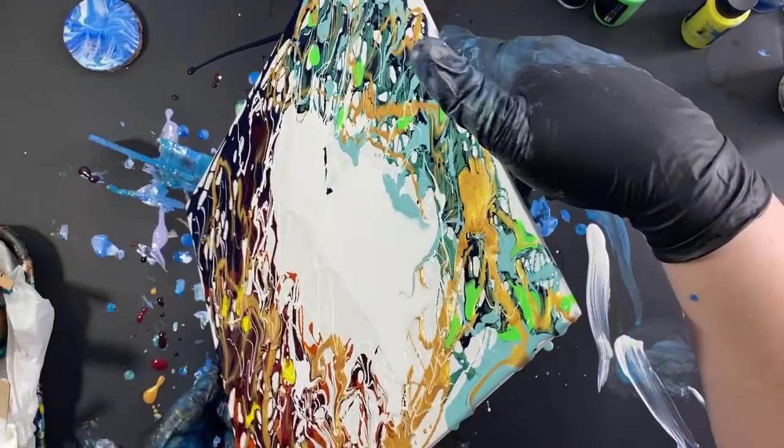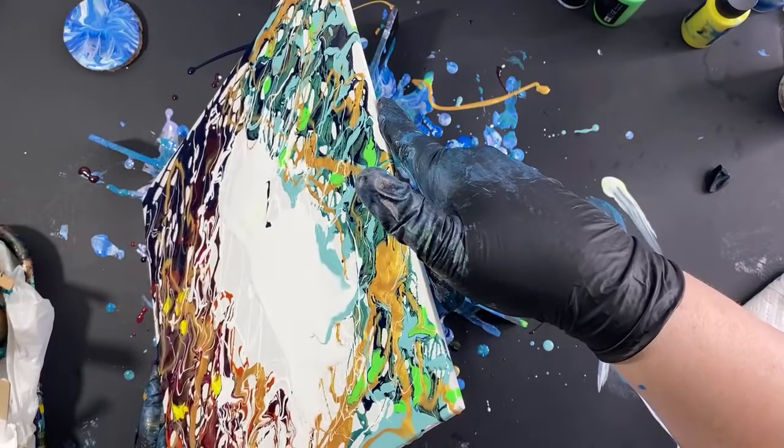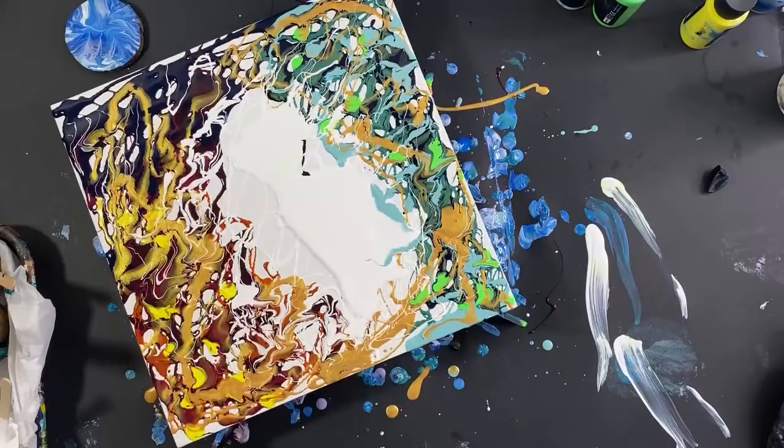I want to make sure that I'm distributing this white paint. Okay, let's do some balloon rolls, people, and see what happens.